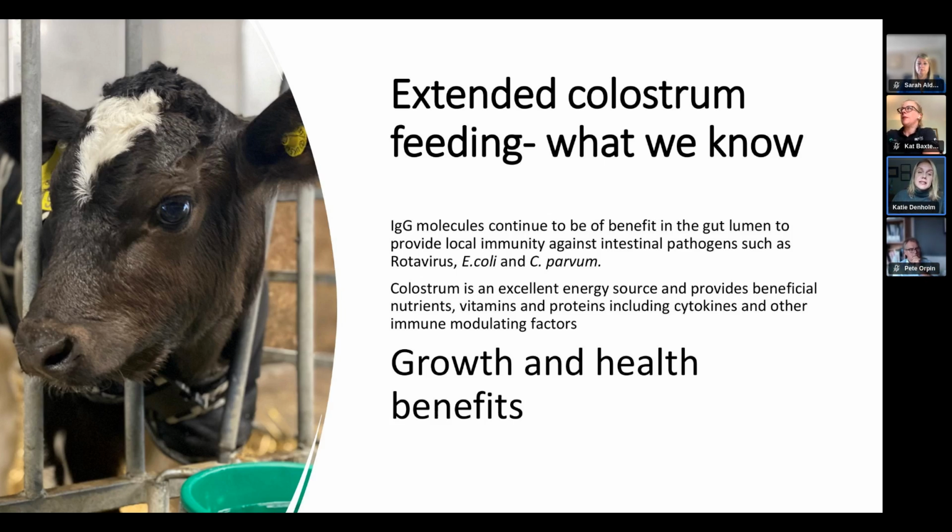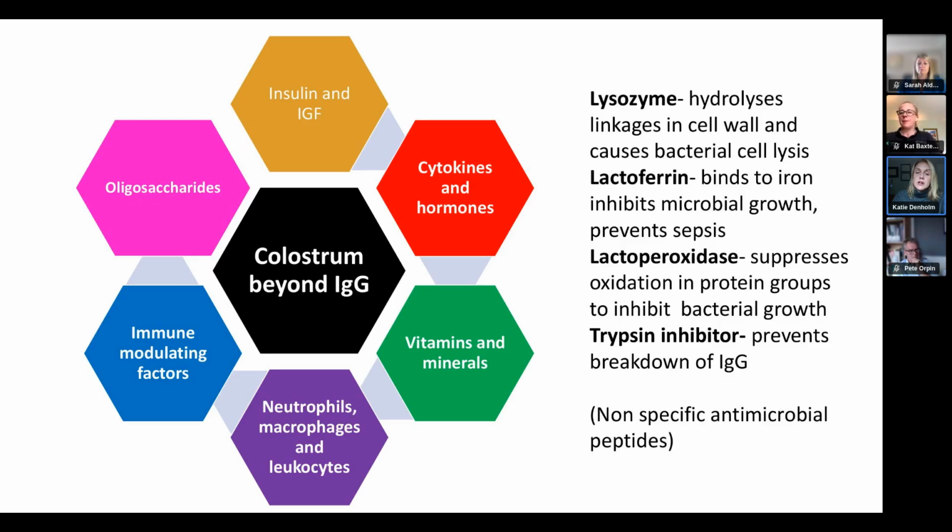But essentially, this has huge benefits for the calf in terms of growth and health. So we focused a lot on IgG in the literature up until recently, but colostrum is really the perfect cocktail of nutrients, immune modulating factors, and other goodies that the calf really needs. So on the right side of this slide, I've tried to summarize some of the non-specific antimicrobial peptides in colostrum, including lysozyme, lactoferrin, lactoperoxidase, which all have specific benefits for suppressing bacterial growth.